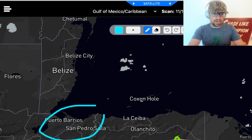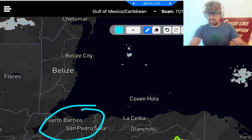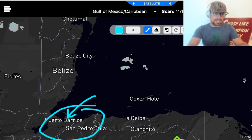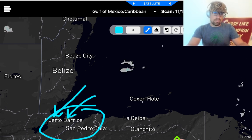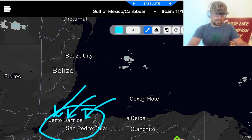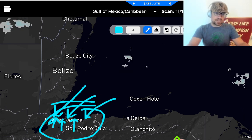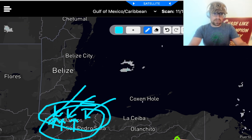Out near Puerto Barrios, they had deadly floods out there from Hurricane Eta. There'd be a lot of northerly winds getting piled up into these bays. So you basically have a one-two punch with storm surge and then deadly mudslides coming down from the higher terrain, from the mountains there in western Honduras, creating a major recipe for disaster out there across western Honduras.